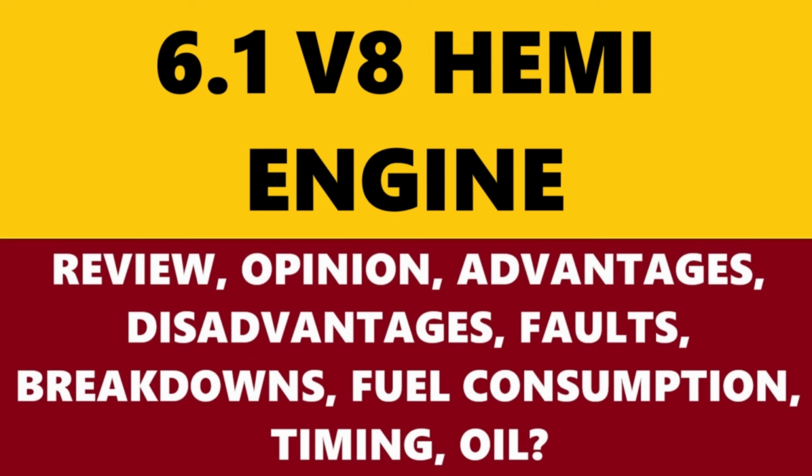The Chrysler 6.1 V8 16V Hemi engine is another design from the Hemi family after the 5.7L version, which was used in Chrysler, Dodge, and Jeep cars. Unlike the weaker version, the engine has been modified in order to obtain a larger capacity and higher power.